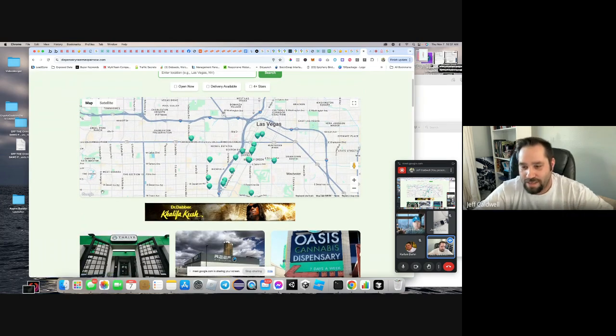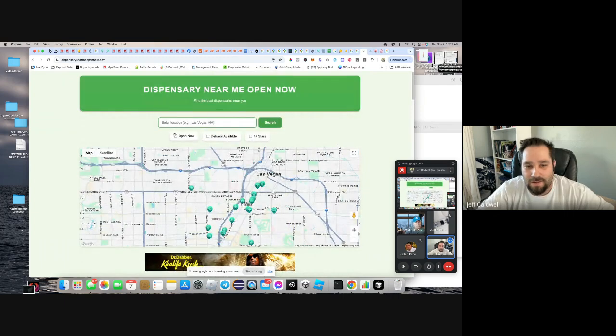Here's what's really cool: whenever you go to the site, dispensaries near me open now, it most likely will ask for your location and will just bring up results immediately wherever's near you. I asked the AI to code that, right? And then now there are these little checkboxes: open now, deliveries available, 4 stars.